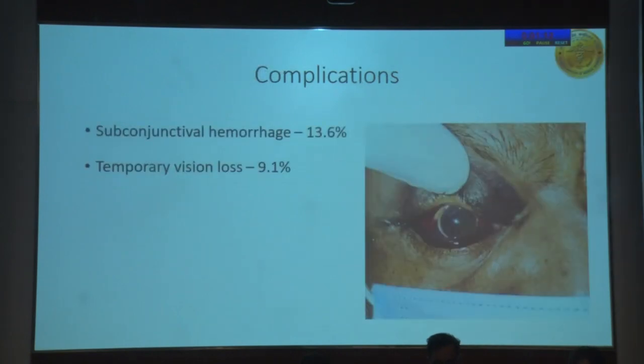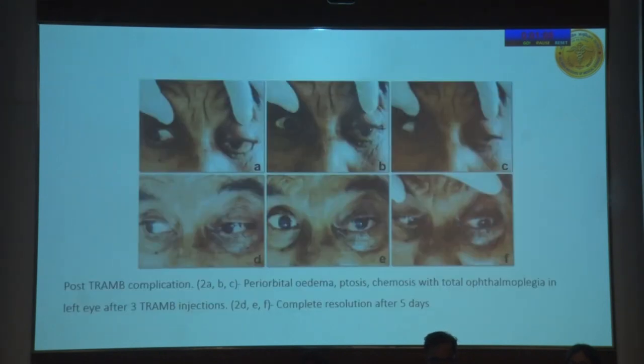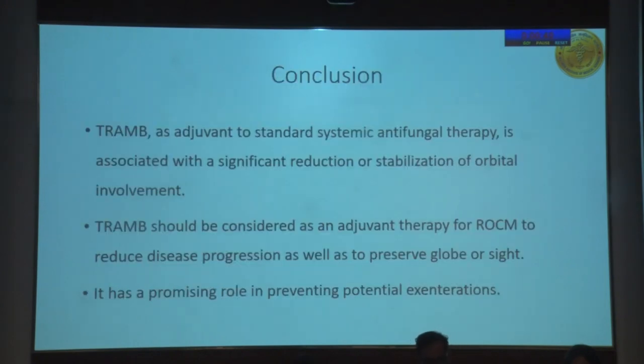Coming to the complications, subconjunctival hemorrhage was a common complication, but it was still less at around 13%. And 9% of patients experienced temporary vision loss. So this is an image of a post-TRAM complication. The patient had proptosis and chemosis and decrease in vision after TRAM injection. But it was temporary and self-limiting, and the injection was stopped. After 5 days, we can see there was improvement in the movements also, and vision also improved subsequently.